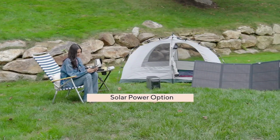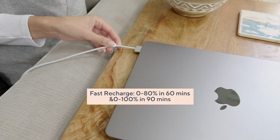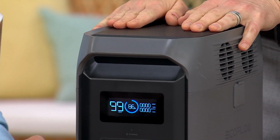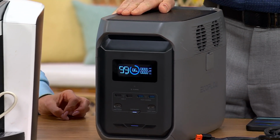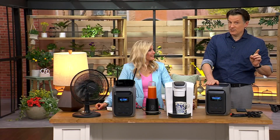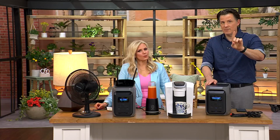Multiple ways to charge. You either plug it into an electrical outlet when you're home, plug it into the 12-volt on your car, and overwhelmingly, people go with that solar power option. This is fast enough to recharge from 0 to 80% in an hour. Compare that to when you charge your cell phone at night. You plug your cell phone in and it says, oh, it'll take you 5-6 hours to fully charge your cell phone. This charges up to 80% in an hour, fully 100% in less than 90 minutes by plugging it into a wall outlet. So there's amazing technology. There's a reason this brand right here, EcoFlow, is number one in the marketplace.